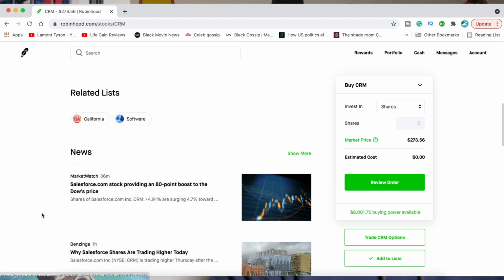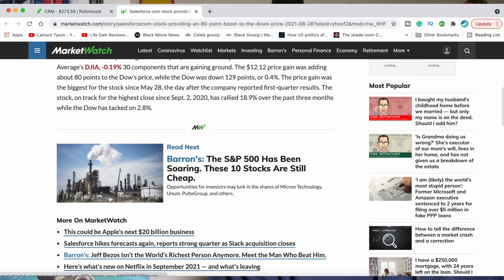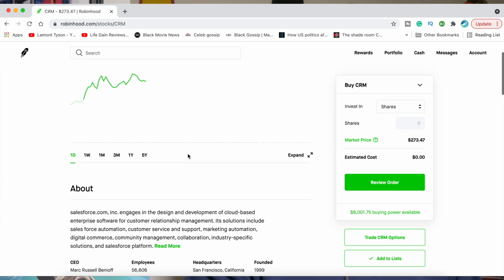And so as you see in here, Salesforce.com provided an 80-point boost to its Dow price, and you would just click and see why. And the reason why is because they had great second quarter profit numbers. Ladies and gentlemen, remember what drives a stock price? Good earnings and profit. And so if this was the pre-market and you were ready to do something, this is definitely a stock that you would take a look at. And let me get out of that news and go back to the stock.